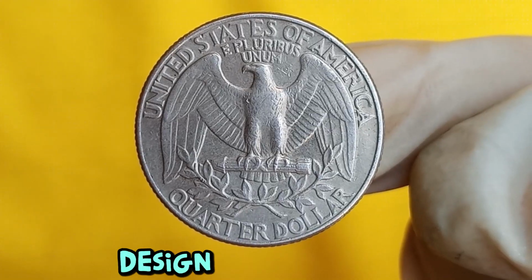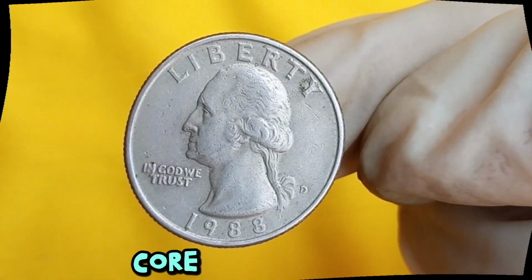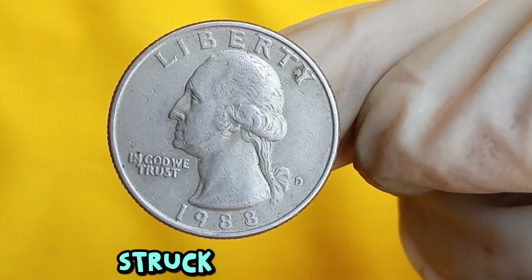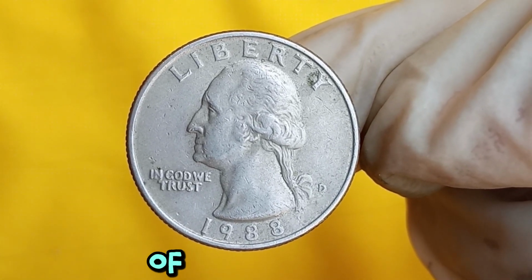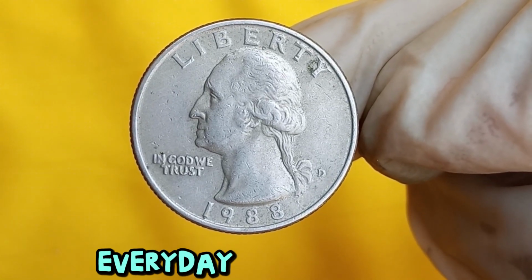The Liberty design has always held a special place in American coinage because Liberty represents the core values of the nation itself. Every time a Liberty coin is struck, it becomes more than just money. It becomes a tiny piece of history that passes through millions of hands, silently witnessing the story of everyday American life.